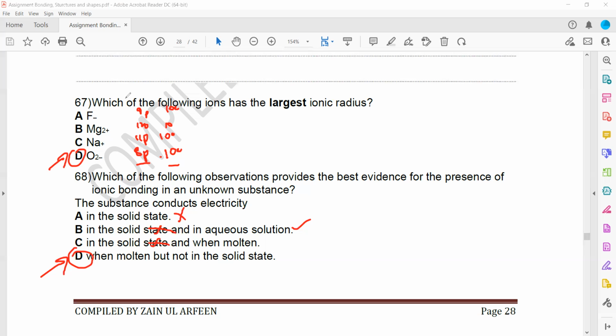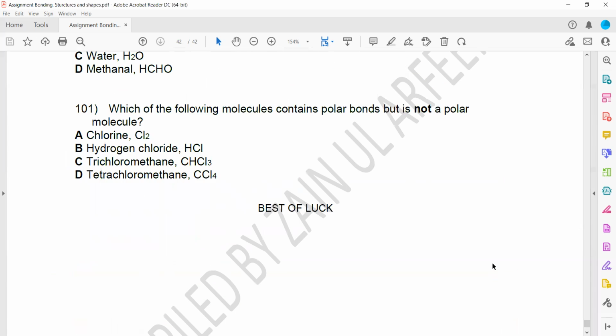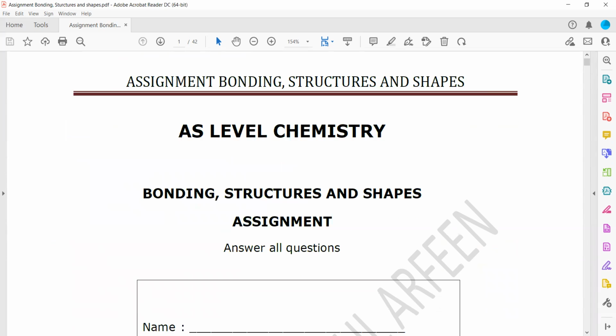So these are some questions from the assignment. There are more than 100 questions in this assignment, about 101 questions. Assignment: bonding, structures and shapes of molecules.